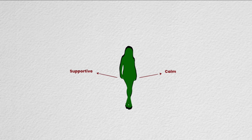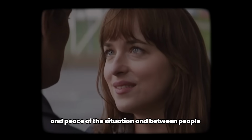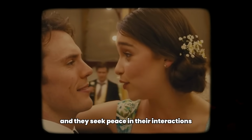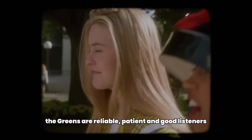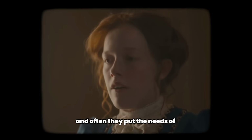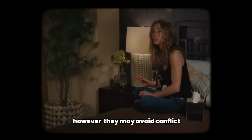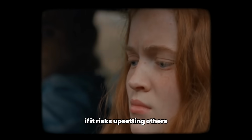The green personality type is calm, supportive, and very focused on the overall harmony and peace of the situation and between people. They value relationships and they seek peace in their interactions. The greens are reliable, patient, and good listeners, and often they put the needs of others before their own. However, they may avoid conflict and be reluctant to express their true feelings if it risks upsetting others.